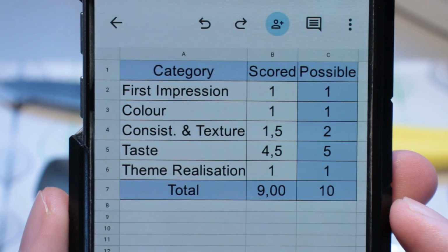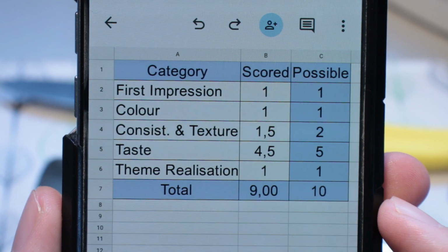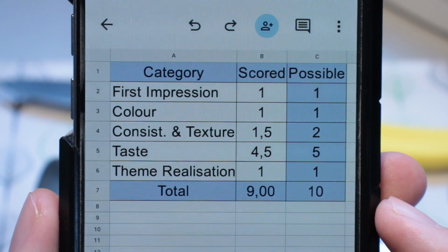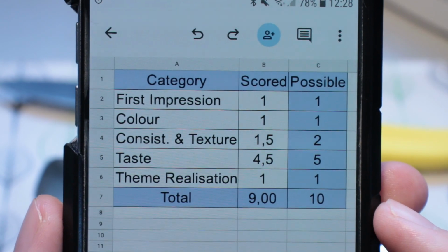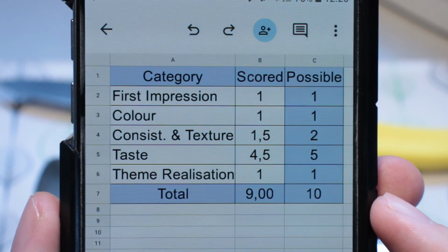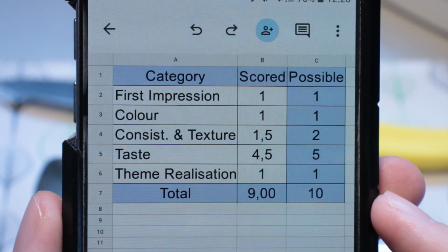First impression wise, I don't have much to complain about. Yes, it was cracked, but that was pretty much it. It looked good, even coating with those raspberry pieces overall. Color wise, same story here. The scent was perfect. It smells just like the regular Raffaello, I think. So yeah, I don't have anything to complain about really, not in the first impression and neither in the color department.